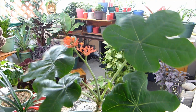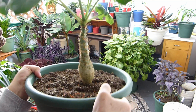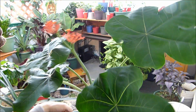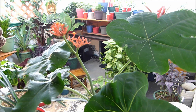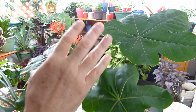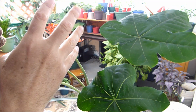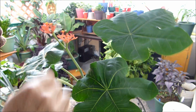It's a heavy one, but it's worth the haul. This is my Buddha belly, and you've seen the Buddha belly growing there. And it put out flowers not too long ago, and I showed them. But the weird thing is it had been putting out flowers for months. It would put out a flower stalk, they come out, they die, more flowers, they die. And I tried pollinating them, it didn't work.